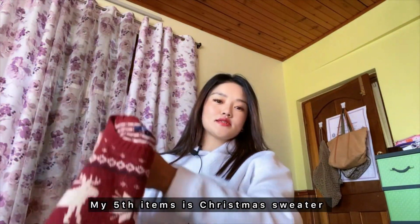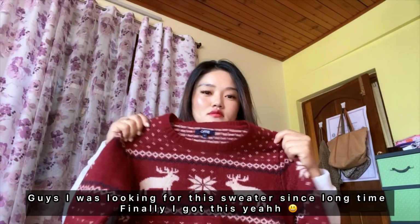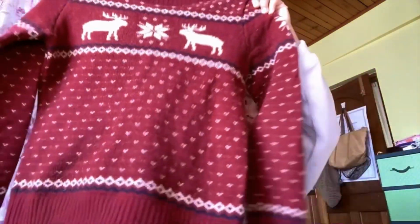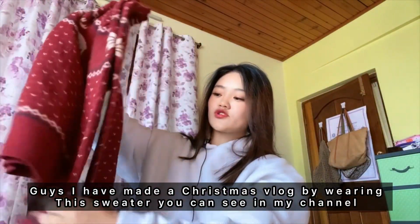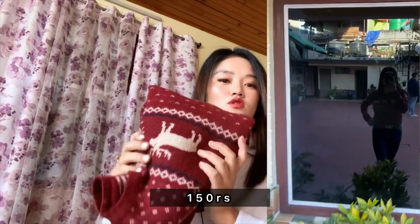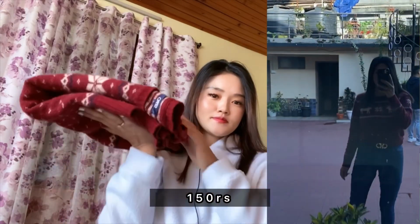And next is this Christmas sweater. I think it's called a Christmas sweater. So it's very nice. I was searching for this sweater, so I found it there. This cost me only 150. I'll put the pictures and videos on my screen so you can watch. This one was also 50.